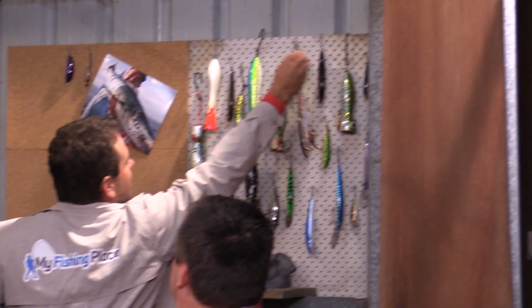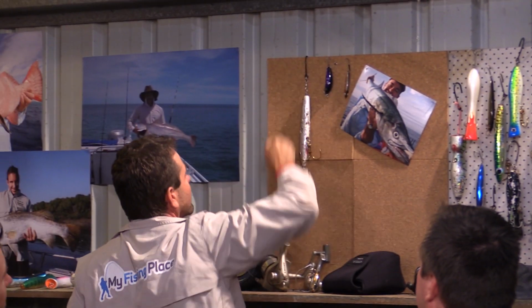I've caught six GTs in one day, which is not the most GTs ever caught in a day, but a good number, and I didn't lose a lure all day. So I'll put up this nice little stick bait here. It's a little bit bigger than Stumpy.